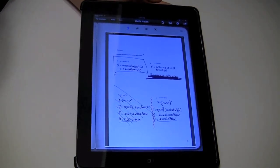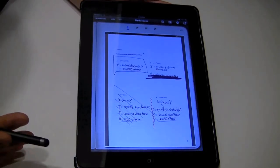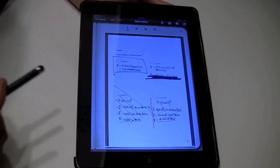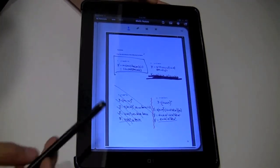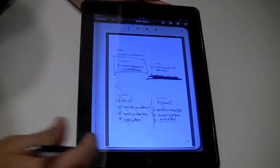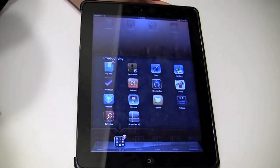All these tools are at my fingertips. I don't need to carry around five pens to do this. I only need one stylus and one iPad. I don't need to carry five textbooks. All I need is an iPad and iBooks. I don't need to carry around pen and paper, right? I have a stylus. It's very convenient and very productive. You don't have to waste time fiddling around trying to find things. Everything is organized for you digitally on the iPad. Really cool stuff.